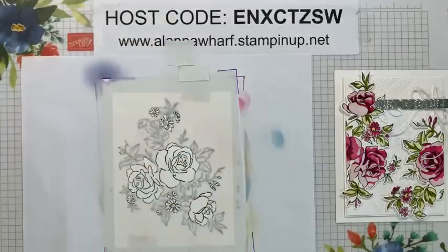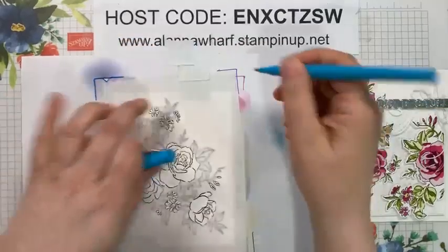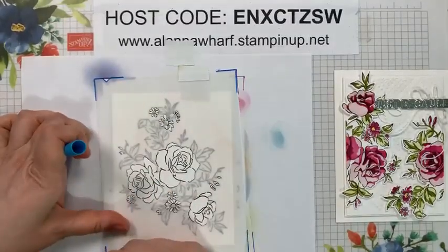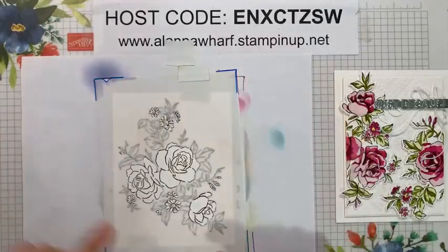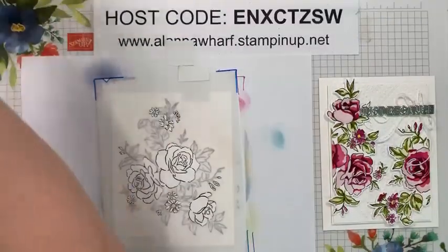So I'm actually going to grab just a different color of marker. I will bring in a blue so that I can make sure I'm not trying to line up my next one with the wrong color. Look at that, I put things almost down in exactly the same place as one of the other times. So I've just marked the outlines. In reality, you probably really only need to mark this one.